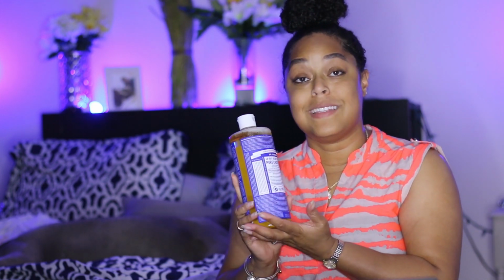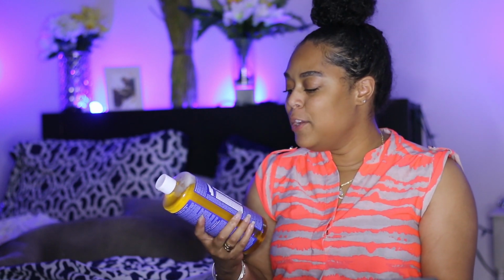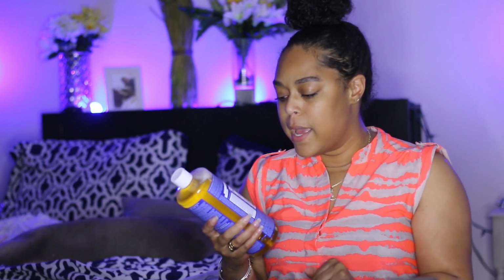Alrighty, so today we're reviewing the 18-in-1 Hemp Peppermint Pure Castile soap from Dr. Bronner's, and this isn't the only soap they have. They have a plethora of soap. They also have toothpaste. They have bar soap. I tend to gravitate more towards the peppermint one in particular, but they have like 6 different ones, maybe 7. They have lavender, one that's unscented, one that is almond, I think. I forget what the red one is, rose? Something like that. But anyway, this is my favorite one because it's the only one I know of that has a tingly sensation. But let's just go ahead and get into it.